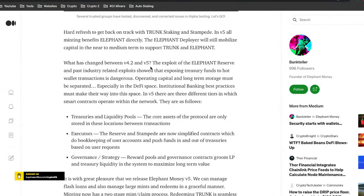The exploit of the Elephant Reserve and past industry-related exploits showed that exposing treasury funds to hot wallet transactions is dangerous. Operating capital and long-term storage must be separated, especially in the DeFi space. Institutional banking best practices must make their way into the space. In V5, there are 3 different tiers in which smart contracts operate within the network. They are as follows. The treasuries and liquidity pools, the core assets of the protocol, are only stored in these locations between transactions. The executors, the Reserve and Stampede, are now simplified contracts which do bookkeeping of user accounts and push funds in and out of treasuries based upon user requests. Governance strategy, reward pools and government contracts groom the LP and treasury liquidity in the system to maximize long-term value.